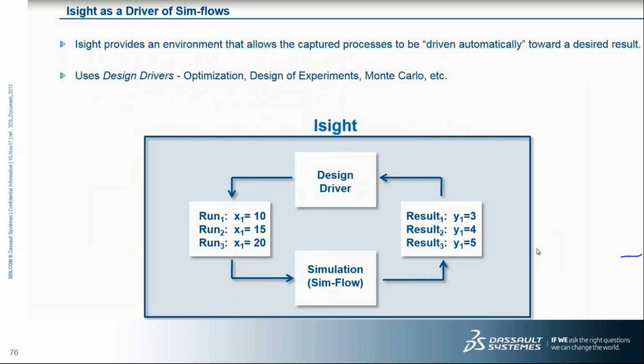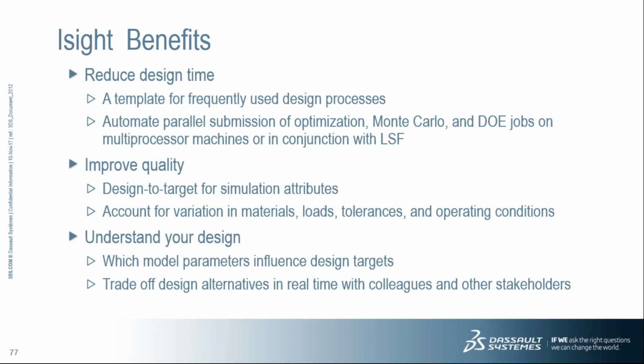Isight provides an environment that allows the capture process to be driven automatically towards desired results, and it uses design drivers like optimization, design of experiments, Monte Carlo, etc. Isight allows you to easily set up design studies that can be run locally on your desktop computer, or more often on remote clusters. This will allow you to look at many design alternatives quickly, significantly reducing the design time, and you can also improve the quality of design and associated warranty costs by studying the variability in the design, and also considering the manufacturing tolerance on different material properties. I mean to say exploring different material properties.